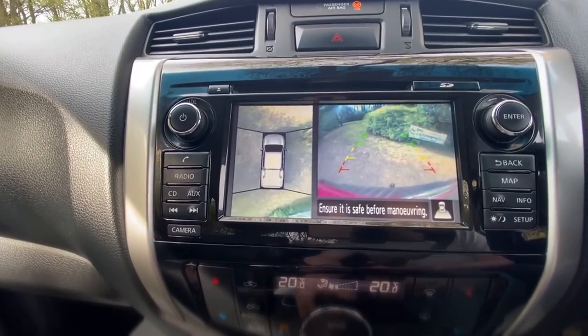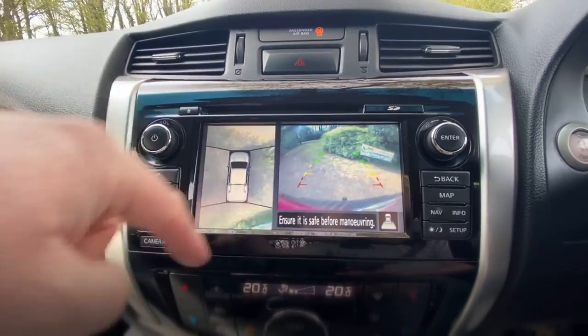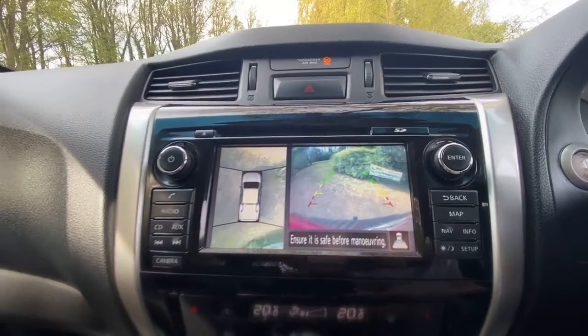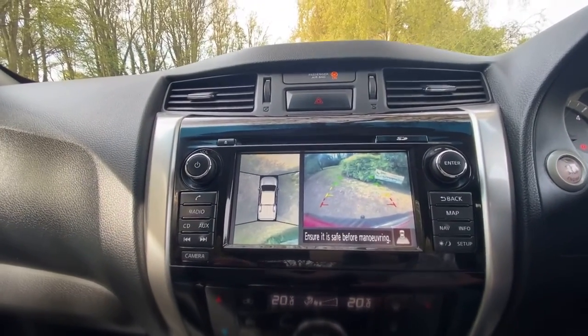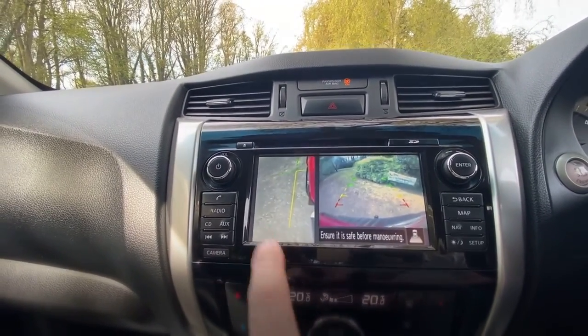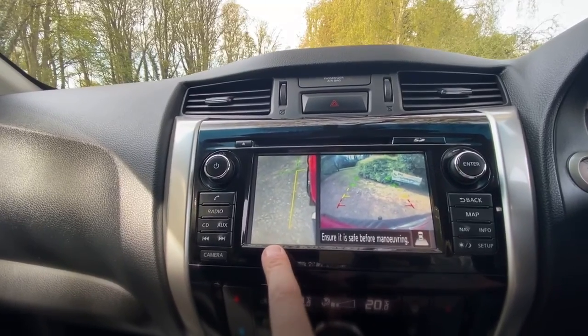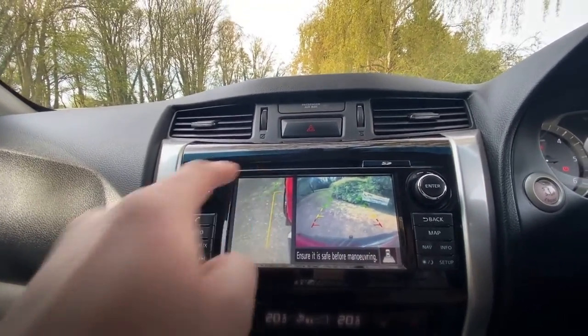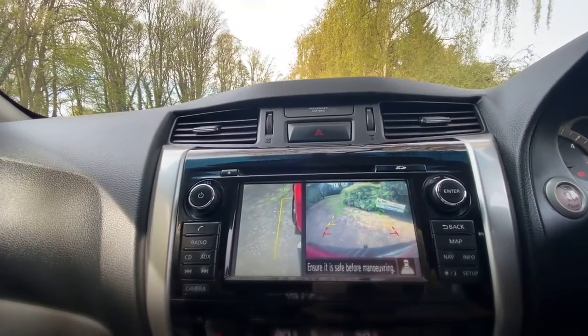I quite like the fact that when you're in reverse, this 360 is quite cool. It's alright when you're parking and you can't see each corner, that's quite good. But what I prefer is the fact that if you click the camera button again, it gives you the left hand view down the side. So from my point of view, that's more important, because then you can see your wheels, you can make sure you're not going to knock any kids over or whatever else.